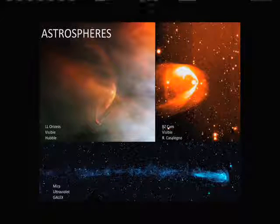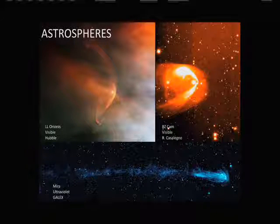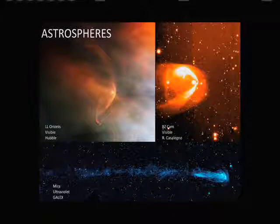So all are different. Here, as an example, you can see on the top left a young star traveling very fast through the Orion Nebula, and you can see very nicely the structure. This is HST. On the top right, you can see a very different example of a complex binary system ejecting a very dense wind, forming a peculiar shape. And at the bottom, you see the tail, which is as long as 10 light years, left behind the nearby star Mira, which has been imaged by the GALEX spacecraft in far UV.